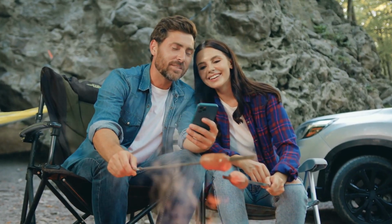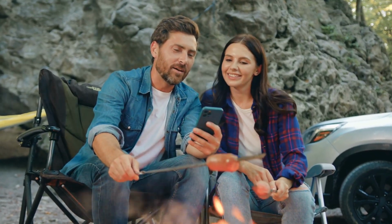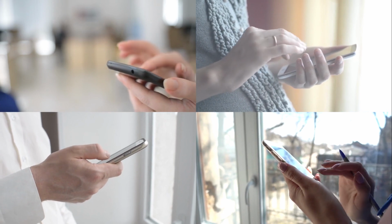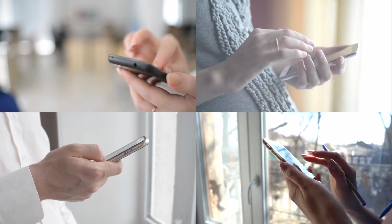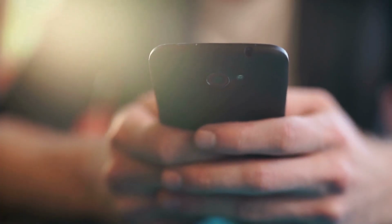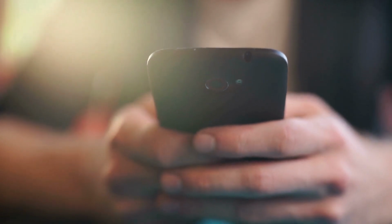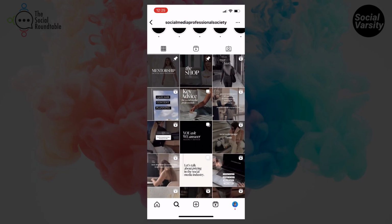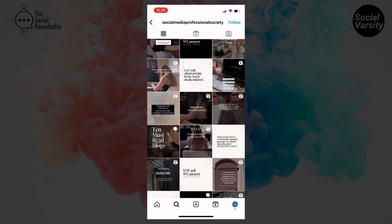I think there's lots of possibilities in regards to how you could use this feature. Gigi, are you interested in this feature, or do you currently use close friends? So I use close friends, and I used it to actually create a whole new account for an audience that just sort of evolved with my business. I used close friends to pull them in and start seeing if there was interest in a new offer. And I opened up a new account, which is called Social Media Professional Society. And that's just for social media professionals.